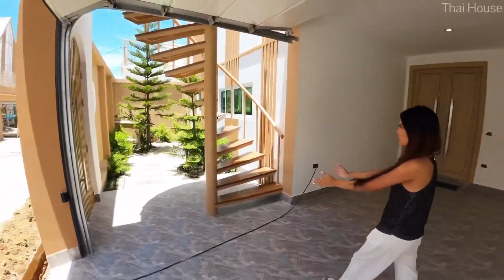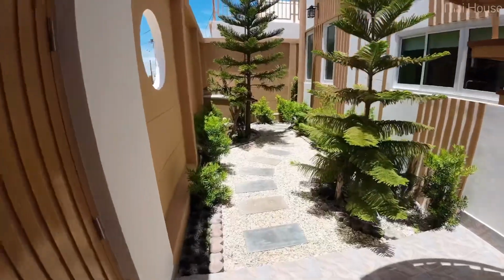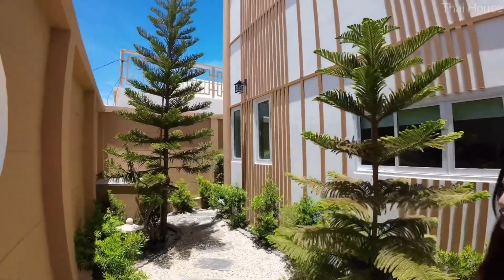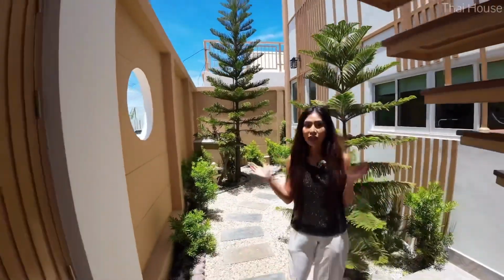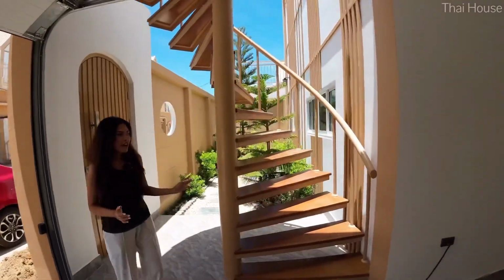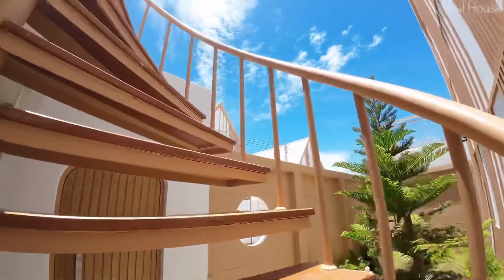At the front of the house, you see the style, Japanese style, like this, and you have a little yard or garden. You can grow your plants or decorate it more here. And besides this, they have the terrace upstairs. So I'll show you quickly.